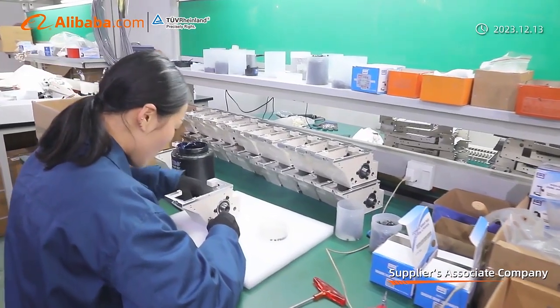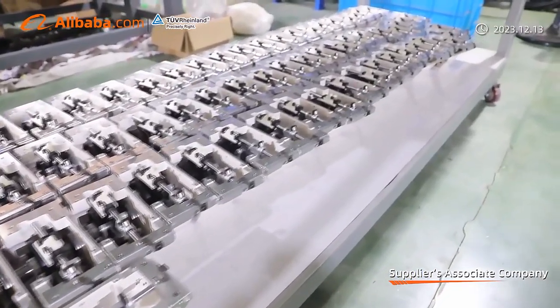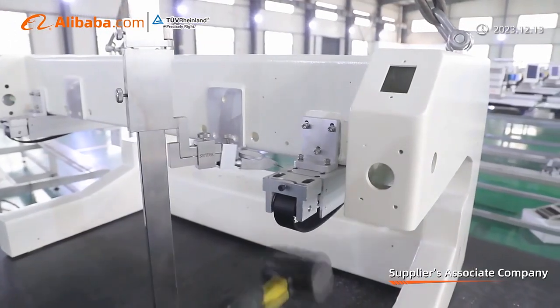We have a strict quality control system. All accessories must go through quality inspection before entering the warehouse, and only qualified accessories can be used to assemble the machine, so as to fundamentally control the quality.